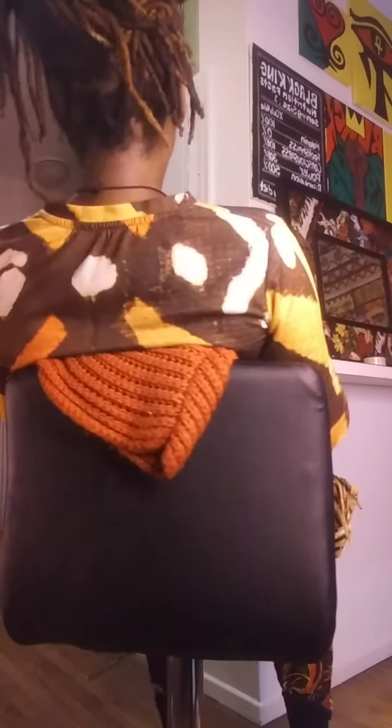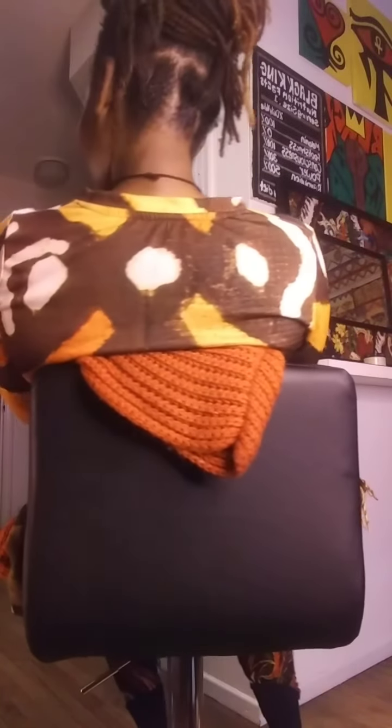But voila. I realized last time when I did my freeform lock update and I put my hair in a bun, I didn't show you guys the back. So I'll spin around so you can see what the back looks like. And there we have it. I like it.